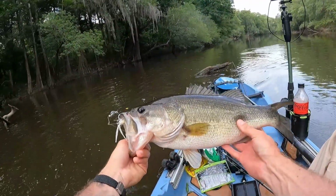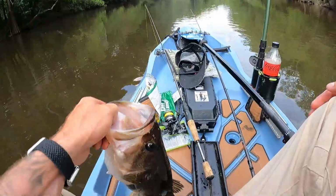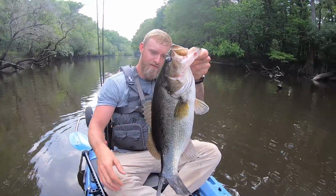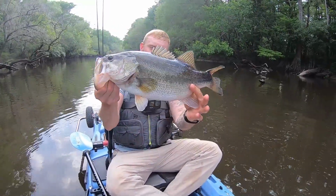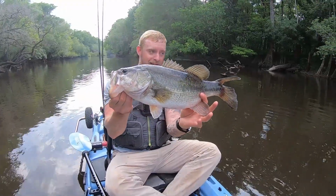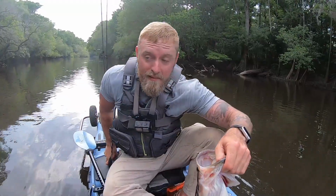Guys, it's like a 4.5, 5 pounder. Check it out on the river. Well, out here throwing the old mini buzzbait, and that's a certified 4.5. Could be pushing a 5. I think I have a scale in here, but that is a chunky river bass, guys. Let me get my scale and I'm gonna measure him too.